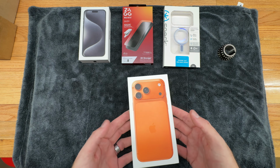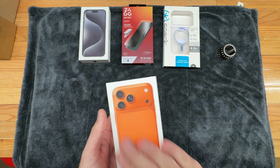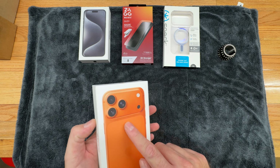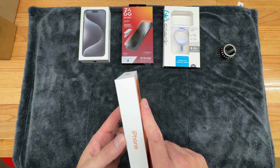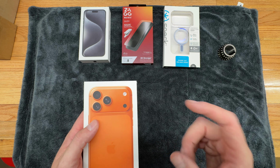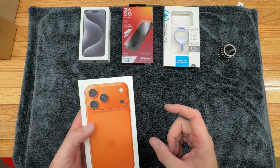I've been waiting. The 16 wasn't a good enough upgrade, but the 17 has extensively more camera upgrades for the things that make the most sense for me, that are most important. And that is the wide-angle lens and the selfie camera have now been increased in megapixel, and they have larger sensors, which means better low light performance.